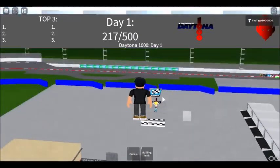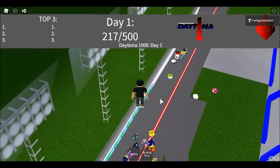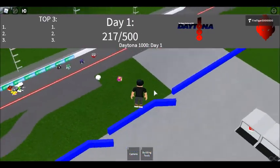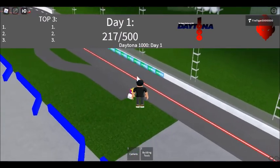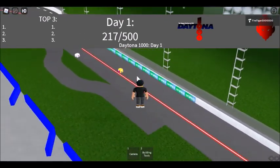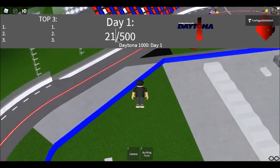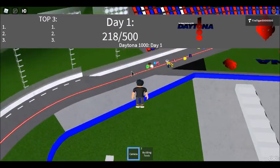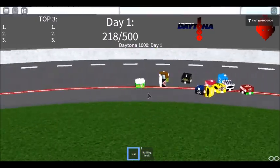And meanwhile, the leaders are making contact now. Huge crash on the back straight. Oh, God. And Munito once again caught up in it. Of course Munito is caught up in it. Oh, God. And now they are aggressive.